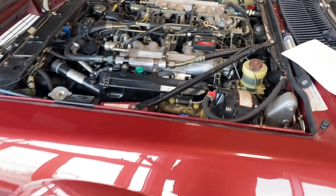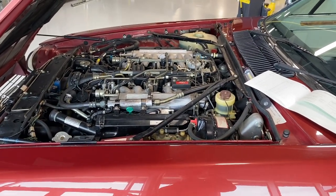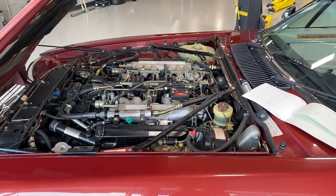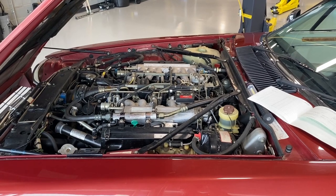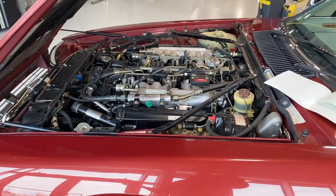When I got the car, which was a few months ago, it went to a Sit. We did an assessment of the car. We gave it a basic oil service. We checked the fuel tank and the fuel in it. We replaced the fuel filter and so on. But that's all we did on this car.